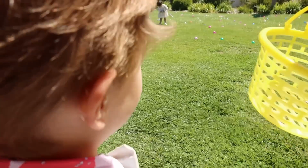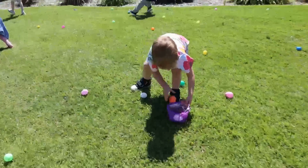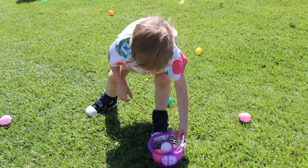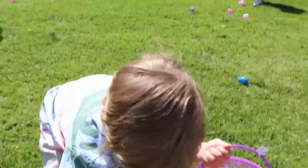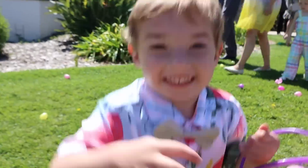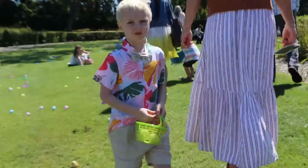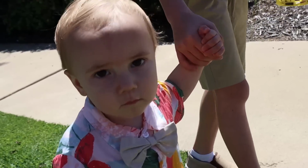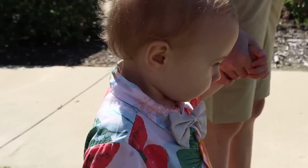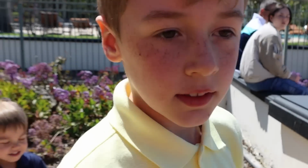Are you ready, Romy? One, go! Go! You looking for the Easter Bunny one? Is Parker helping you? Did you find some eggs? Yeah, he found all of these. Oh, wow. He decided he wanted to open them. Okay. So, that's what happened.